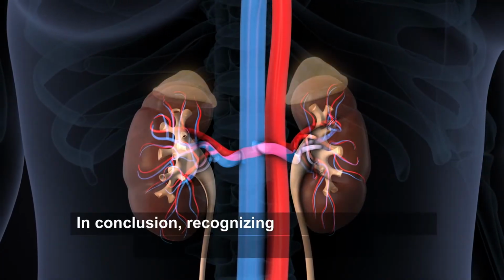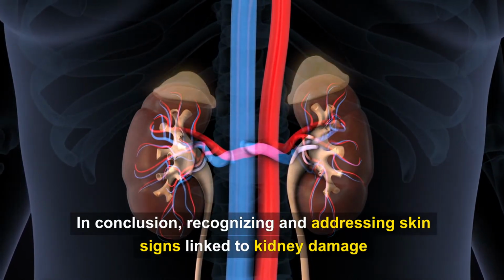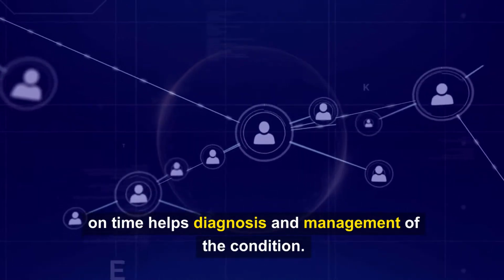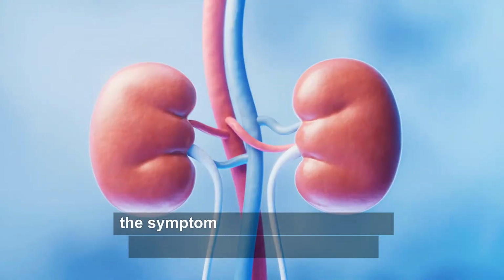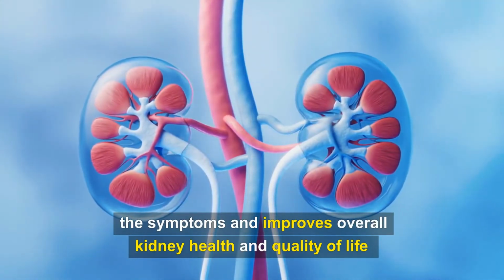In conclusion, recognizing and addressing skin signs linked to kidney damage on time helps diagnosis and management of the condition. Adopting a proactive approach helps manage the symptoms and improves overall kidney health and quality of life.